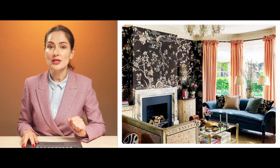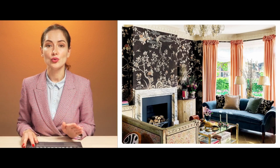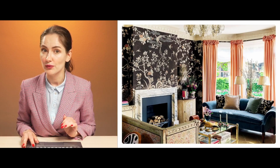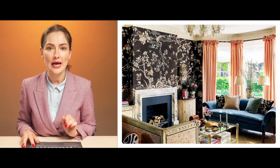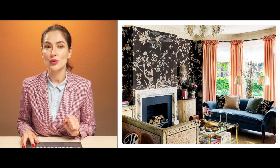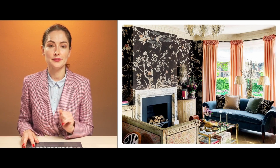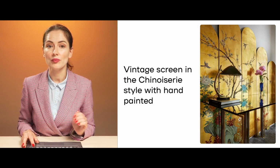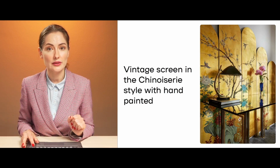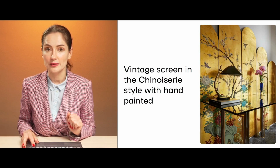So, this is chinoiserie at its most luxurious and expressive. The hand-painted wallpaper is the true centerpiece. Rich black background, intricate floral branches, birds, and soft gold highlights. It instantly sets a mood of drama and elegance. This kind of wall treatment transforms the room into a work of art. Vintage screens or modern reproductions continue to appear in eclectic and artistic homes. They are timeless and very collectible.